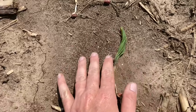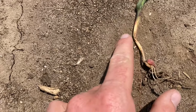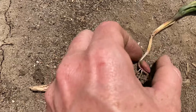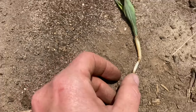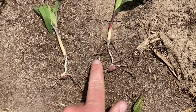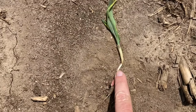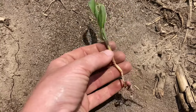As this continues to progress, you'll eventually get to the point where those nodal roots aren't developing and you're going to start seeing a discoloration of that mesocotyl. So a good happy plant should have all of these structures. Those nodal roots should be starting, they should be growing. Nice white mesocotyl. This guy is just about ready. I mean, he's pretty well dead. He's just waiting to dry up and finally give up the ghost.